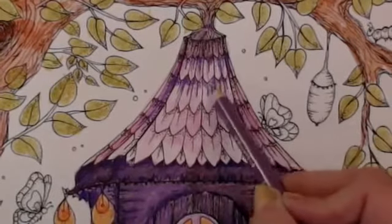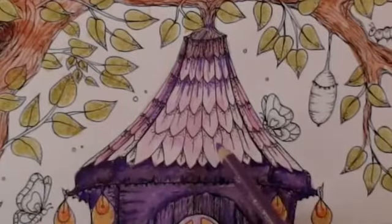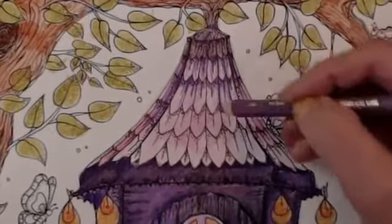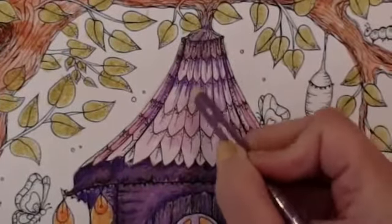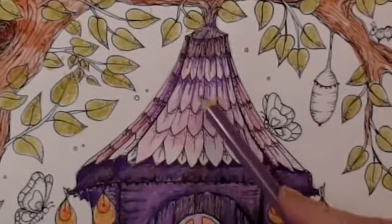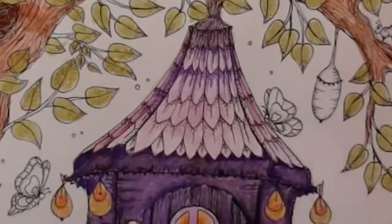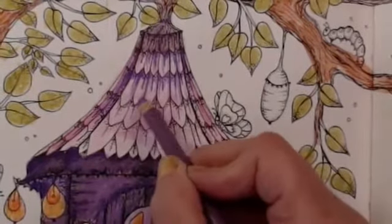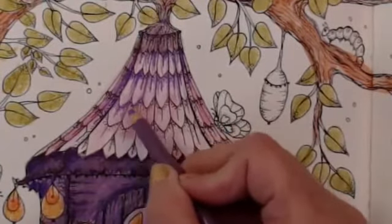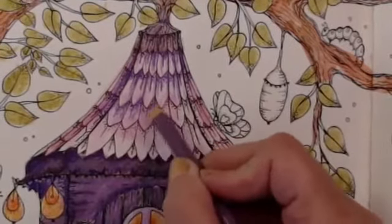So, use the shading that the artist has already provided for you to your advantage. Just lightly putting a little, very little. Can you see? Look at the difference just from that to these. Light touch, soft layers.